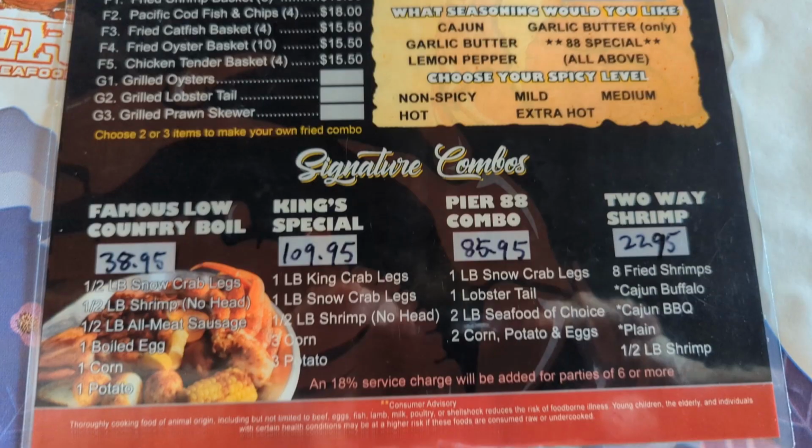It was good. I enjoyed it. I believe it was priced in the $38 area, which I think is fair for the amount of food. We'll talk about it when we get to the price, though.